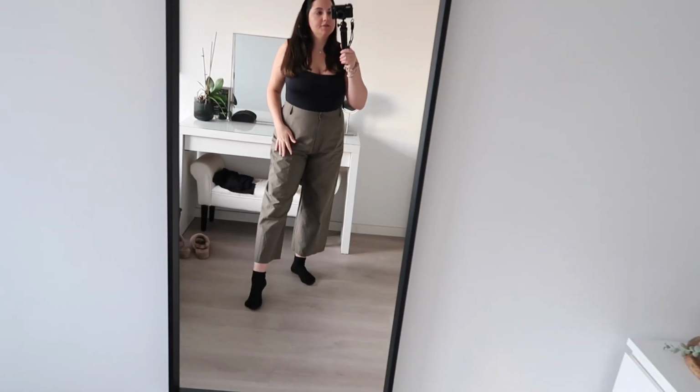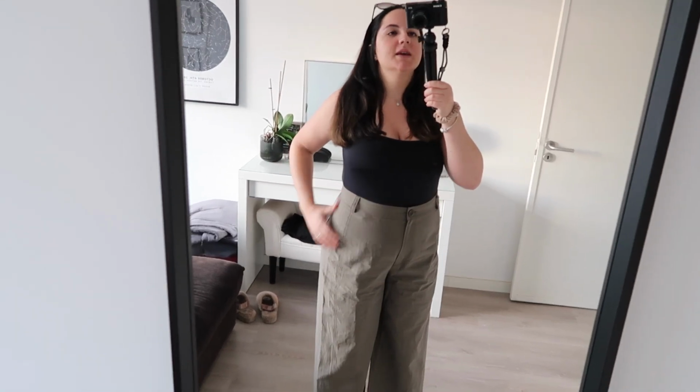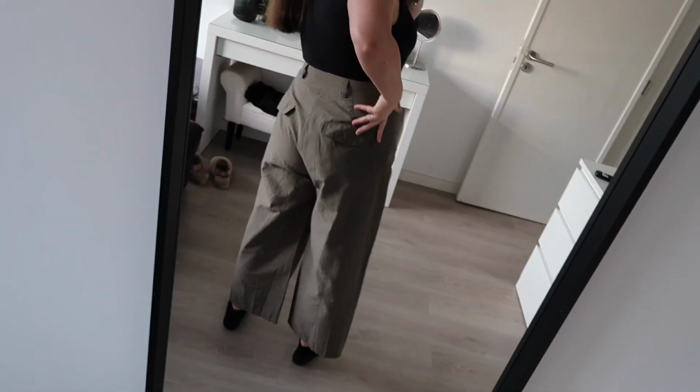I'm gonna see what's gonna be better. Usually it depends on the format of the clothes that I'm taking, so we'll see. So this is the first outfit that I'm trying on. They're like these, I wanna say like parachute pants. The back is just like, it's got these pockets.